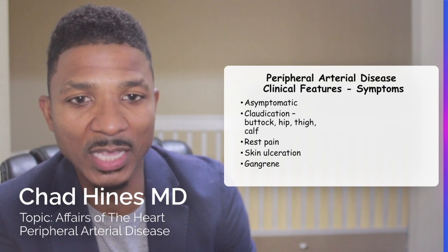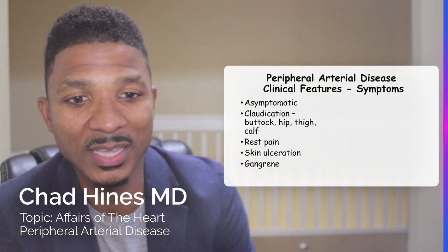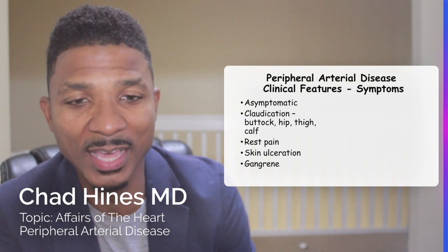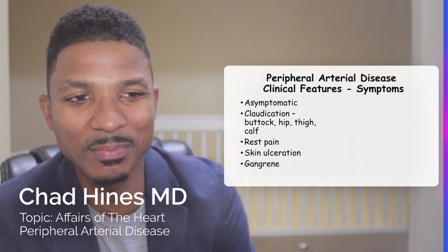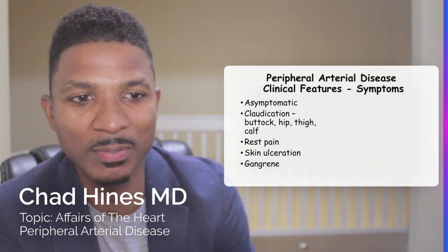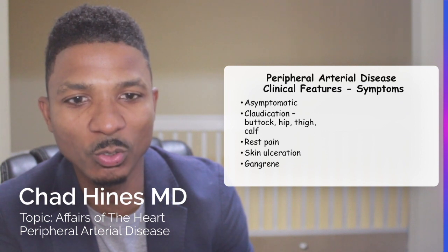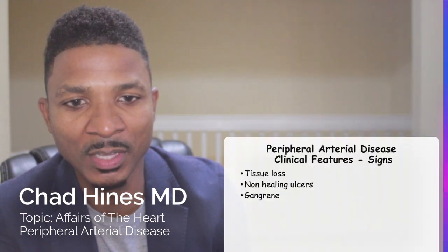And then as the peripheral arterial disease progresses, persons will have pain even at rest, and that indicates advanced disease. And then beyond that, because of blood flow compromise, the skin becomes ulcerated, and then at the last stage there's complete death of the tissue in that area, and the person will present with gangrene of the toes and parts of the foot, which would necessitate amputation of that area.